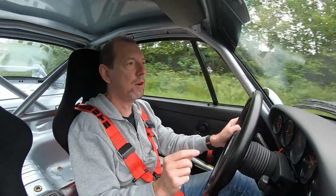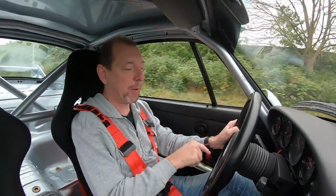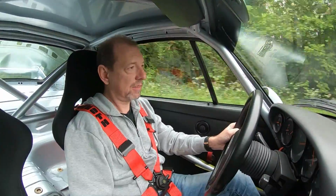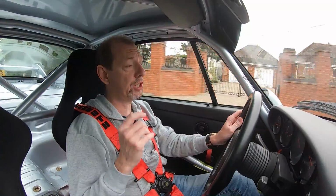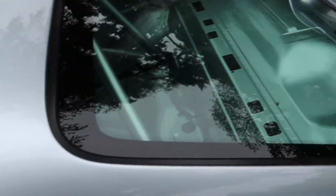I love the fact that I can actually see my feet changing gear, which is going to sound odd to you, I know. But when you're giving it the beans and you're changing gear quickly, I can see all that happening through the bottom of the steering wheel. It's just everything I love about cars.